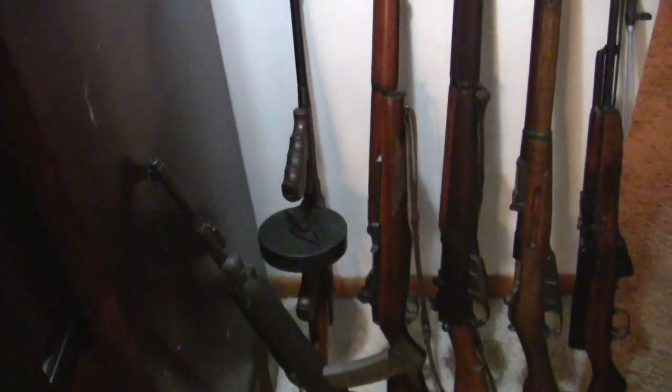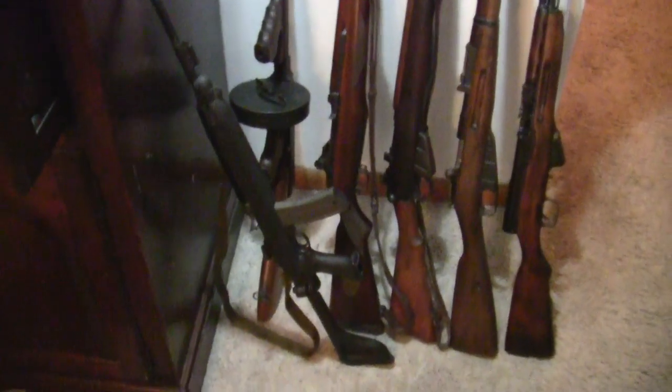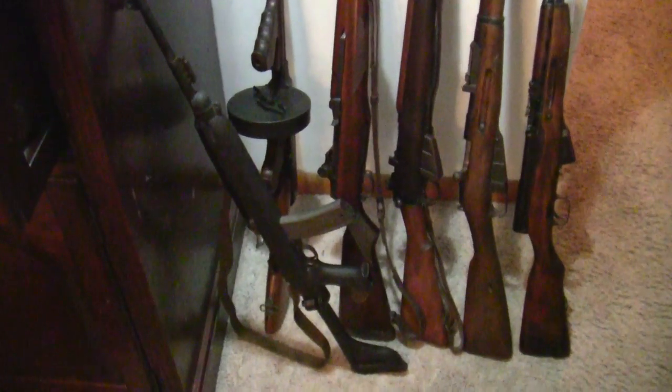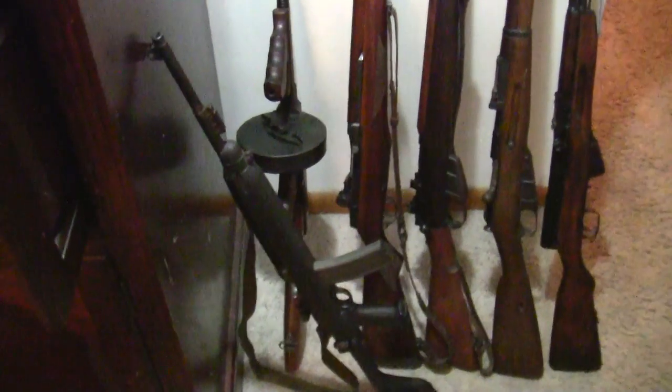But man, if you have a Thompson with a 50 round drum magazine, 50 rounds of .45 ACP, how could you leave that? Or maybe one of the excellent M1 carbines, and this one happens to have an aftermarket folding stock, and it's semi-automatic, but it still has the M3 bolt. Nice gun.